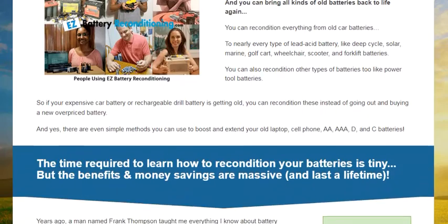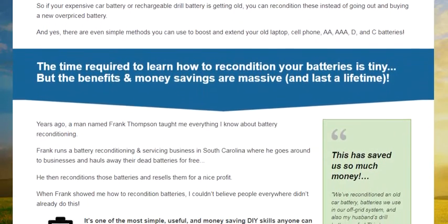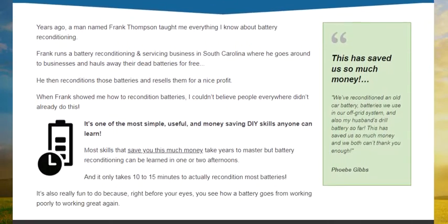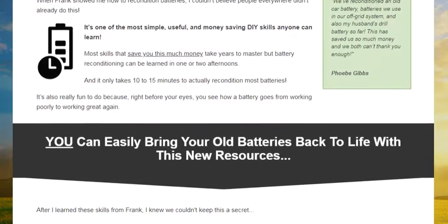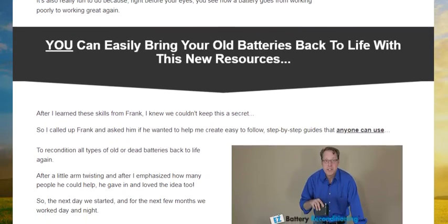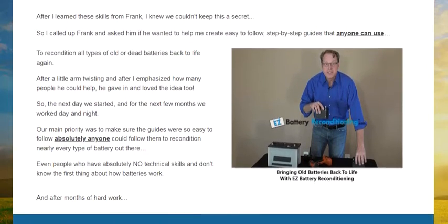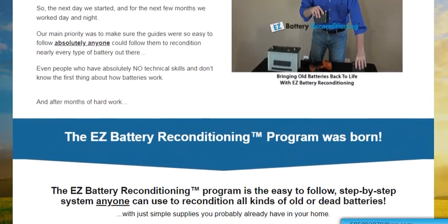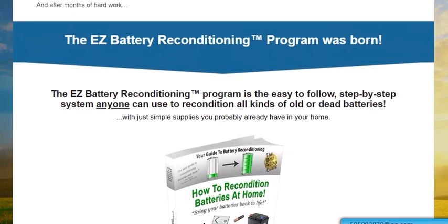And with these simple techniques, you can not only save thousands of dollars over your lifetime by reusing old batteries instead of buying new overpriced batteries, you'll also have the ultimate peace of mind. Because if the batteries in your family's essential electronics, vehicles, or devices ever die when you need them most, like in a power outage, you'll be able to bring those batteries back to life again in a matter of minutes. So you and your family are never without important, even life-saving devices when you need them most.